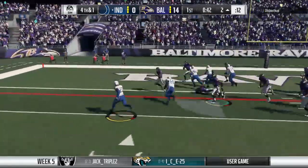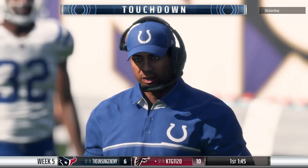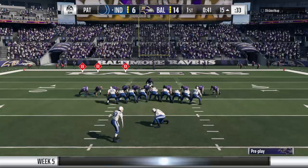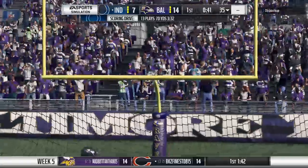They'll go with a big back, Fournette. And he takes it in for a Colts score. A great effort there, his 4th touchdown on the year. And the Colts are able to get this back within a touchdown. And that one makes it 14-7.